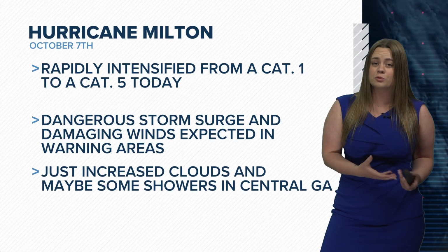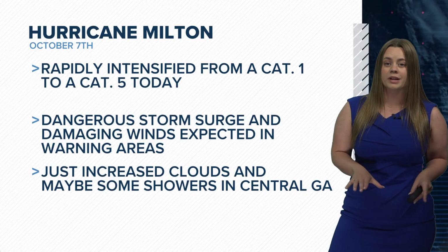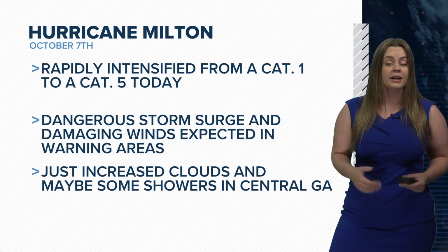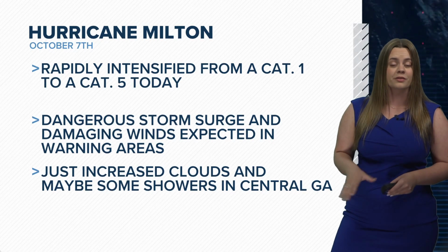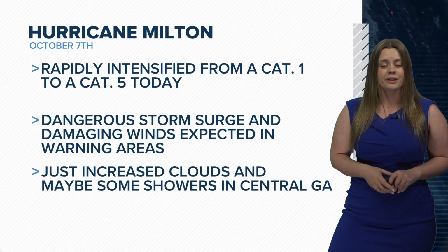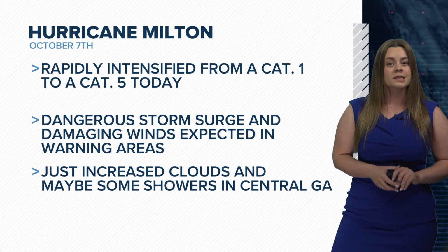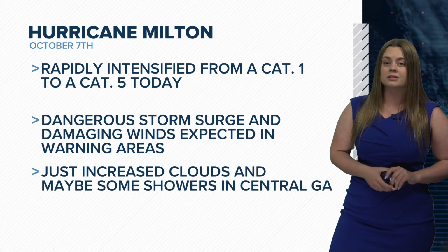But here in central Georgia, we're not really looking at any of that. We're going to avoid any impacts from Hurricane Milton thanks to an approaching cold front that's going to keep this storm just to the south of us. So here in central Georgia, we're really talking about maybe a few stray showers and definitely some increased cloud cover for Wednesday heading into Thursday. But as always, we'll continue to keep you updated with the latest on Hurricane Milton.